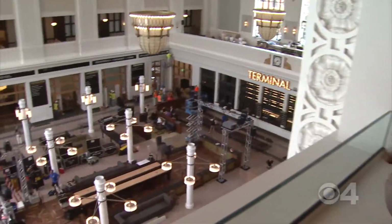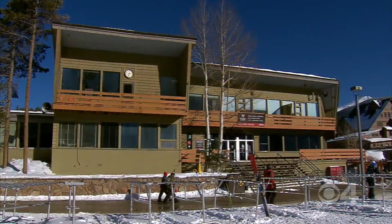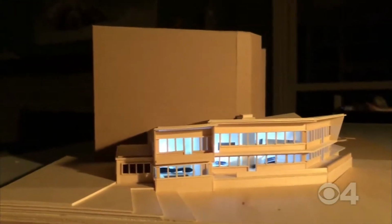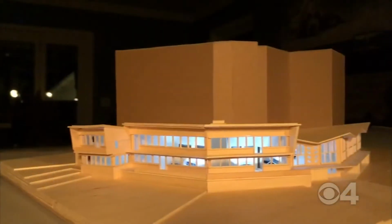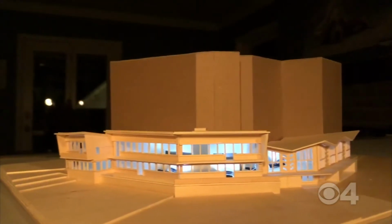Jim Johnson worked on the renovation of Denver's Union Station. He sees the same potential in Balcony House, mixing the old with new construction behind it. There's definitely a win-win approach to this whole thing where the great parts of the Balcony House can be saved, the less functional parts can be eliminated, but you keep the essence of the design and you get a magic out of the result.